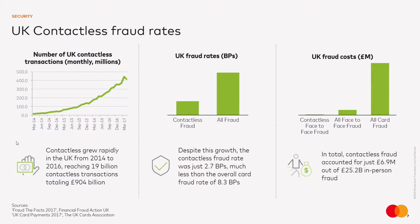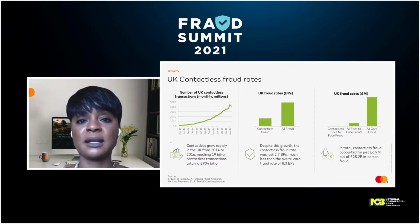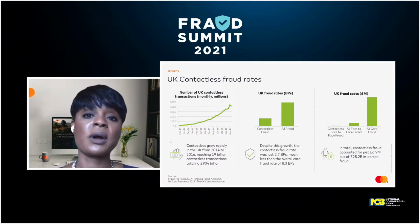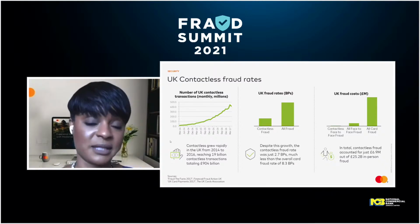And this translates to much lower fraud costs. And we're seeing that in totality, the fraud from contactless accounted for only 7 million pounds versus 25 billion for fraud conducted via the traditional means. So we believe there is security embedded by design in contactless, and we've also done the research to show that there is a lower rate of fraud when you use your contactless card or contactless machine.